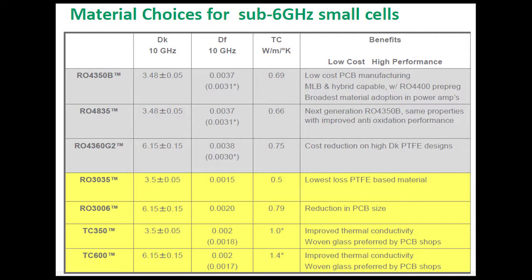RO3000 materials are mainly PTFE and ceramic, non-woven glass. The advantage of these products is that they offer the lowest loss solution when it comes to circuit losses, 1/2 to 1/3 of the loss tangent compared to RO4000 products. Designers needing to maximize the benefits of low loss will select these products. Although all these products listed here can be considered high thermal conductivity materials in the industry, the TC family is one step above. These products are the highest in the industry for commercial applications.